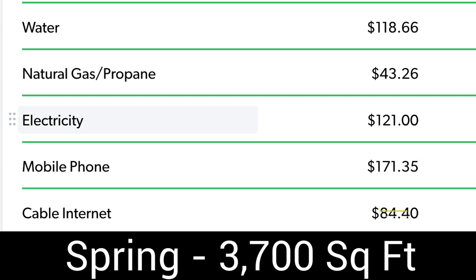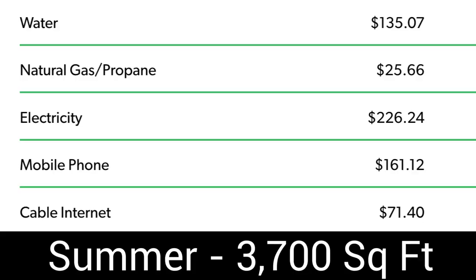Interesting enough, over the 2 years, it looks like our cell phone bill went up about $50, and our cable internet bill has gone up $20. I believe that we had Spectrum at the old house, and we have Frontier over at this house. Those are a couple of the main providers in our area.